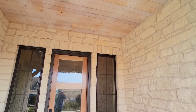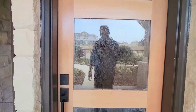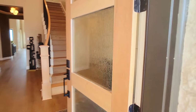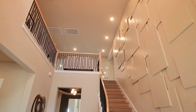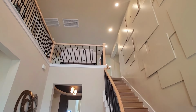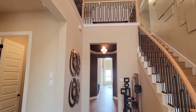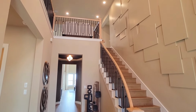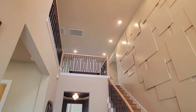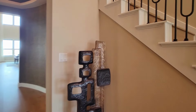You can get this house with four bedrooms, but most of the inventory homes are coming with five. I believe here in Blackhawk, the to-be-built version of this house starts at five bedrooms and 3.5 baths. It boasts about 4,100 square feet plus. This model is closer to 5,000 the way it's set up. There is plenty of room for you and your family to spread out and make memories here in this house.